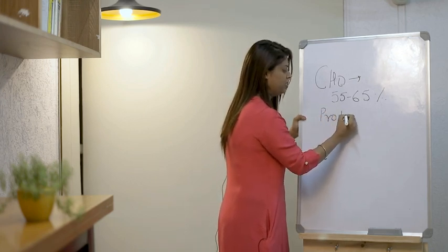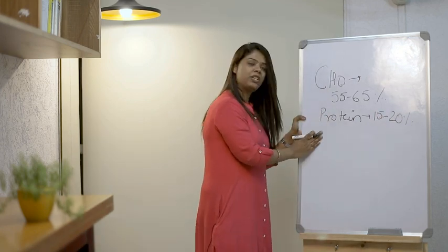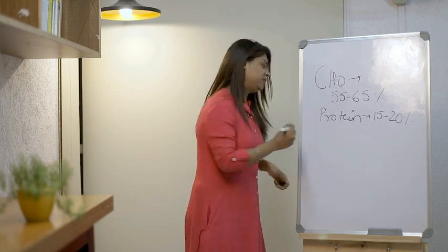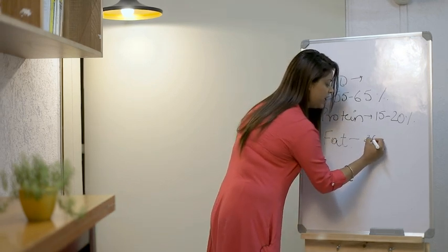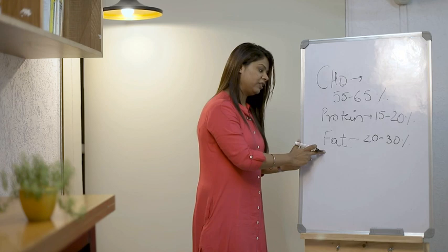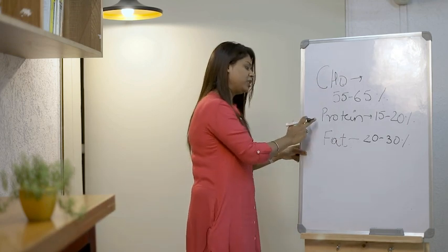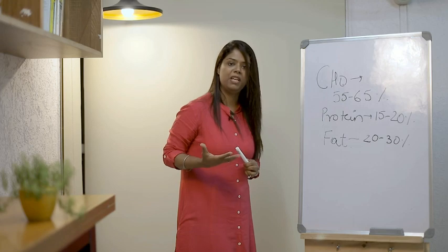Similarly, we have protein. In context to protein, 15 to 20% of your total calories should be contributed by protein itself. And then we have the next option, that is your fat. Fat comprises around, let's say, 20 to 30%. So out of total calories, the contribution of calories that you get from fat is 20 to 30%. So yes, now we have talked about carbohydrate, protein and fat in context to what percentage of calories they are contributing. But what does this calorie mean and how is it coming?